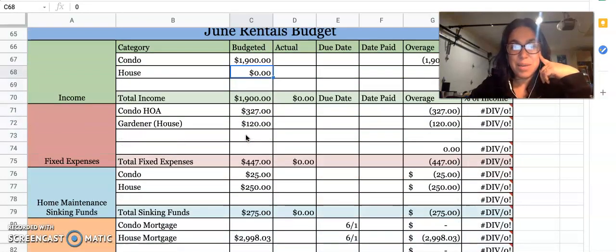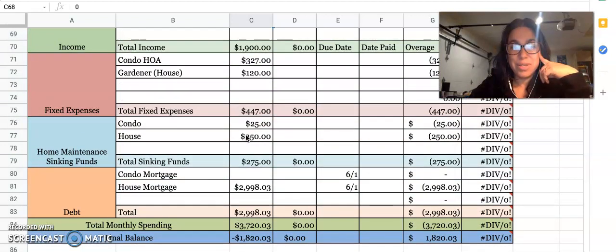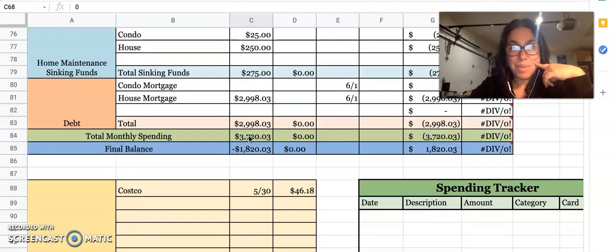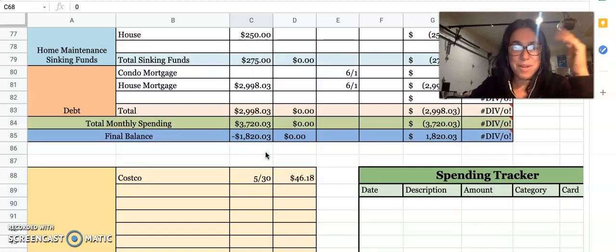I will really not go through this today, but one of the things that is different in the month of June is that we refied the condo, so we don't have to pay this month, so it's balancing out, so to speak. Technically the rentals have a negative of $1,820, and that's where you're seeing the difference. It's a little confusing. I'm not going to spend too much time on it.